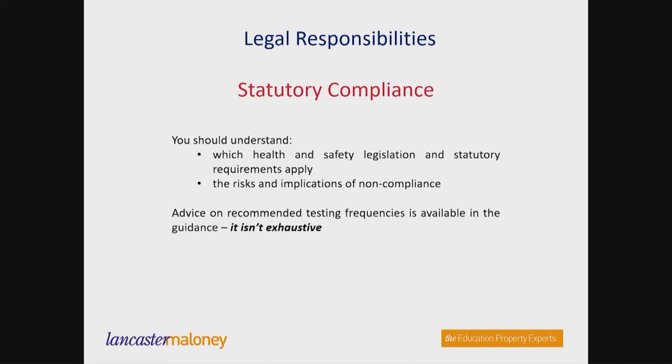Now, what I would say on statutory compliance and being able to manage this within the school is that it isn't rocket science, but it does take a lot of time and resource. So this is something that you could well manage in-house. And the school where I'm chair of governors, that's exactly what we do. We manage it in-house. But a question that you need to be asking yourself is, how do you keep abreast of changing legislation? So, for example, in recent years, there have been some changes around asbestos, some changes around Legionella. So, if you're managing this in-house, how do you keep abreast of those changes?